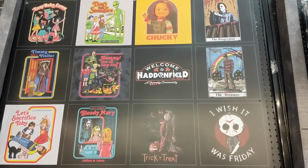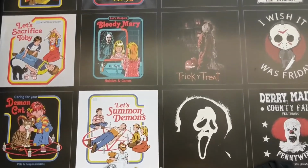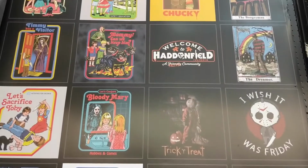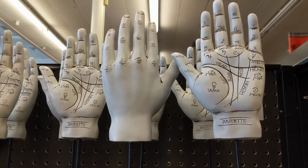And then there's these shirts, which are actually pretty funny, I think. These are t-shirt designs they have. But if you're into horror movies, I think all of these are pretty good. They have, of course, some It-related ones, some children's books.